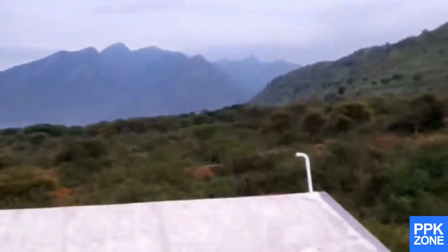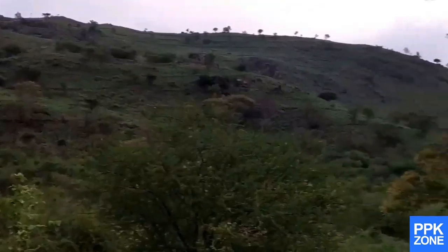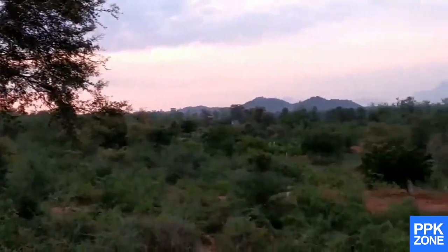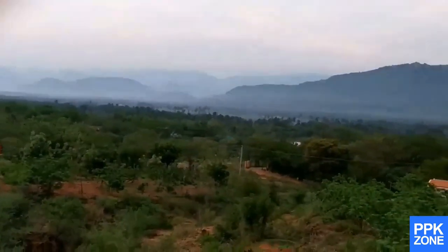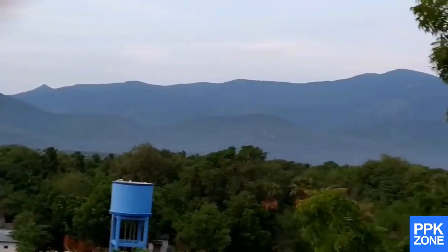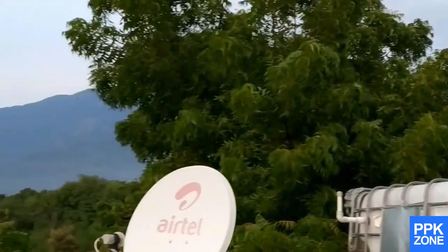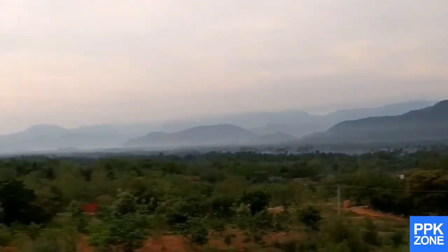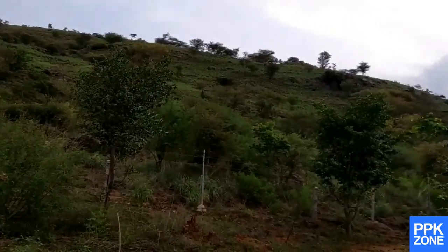Chirping noise of birds, healthy air, pure atmosphere, non-polluted atmosphere is really an excellent thing. This walking track is very close to the mountain.